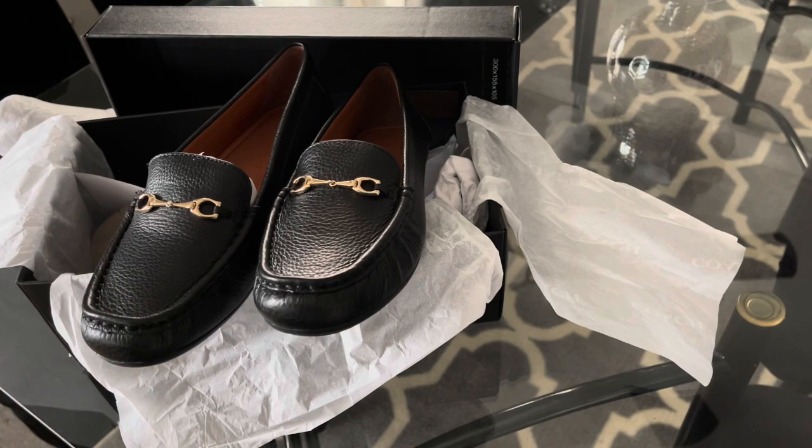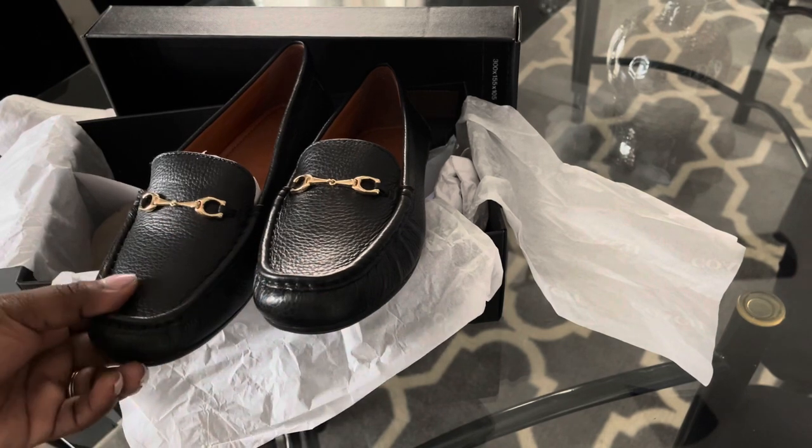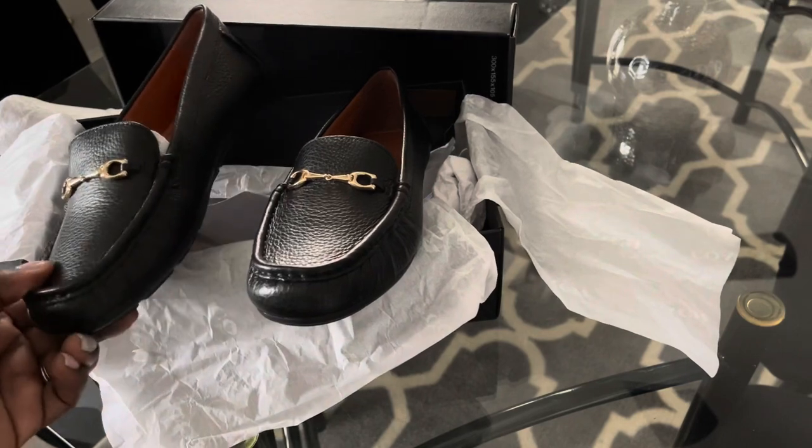All right, guys, so I wanted to come up here and show you all my comfortable loafers that I picked up from Coach, and I can't wait to style these and wear them out and about.